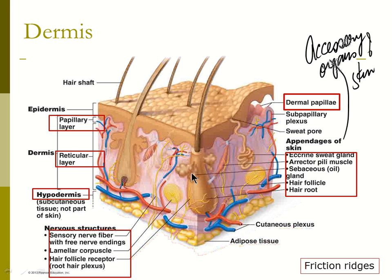We have sebaceous glands. You can see these sebaceous glands lying. So pay attention to this picture. Look at these sebaceous glands. Here also are sebaceous glands. These sebaceous glands are connected to the hair follicle. So therefore, that's how you'll remember what would be the function. When I talk about the function of the hair follicle, you can understand it will have something to do with the hair, right? Because it's attached to the hair follicle.